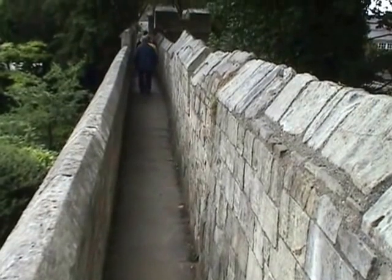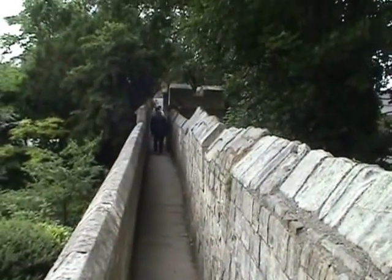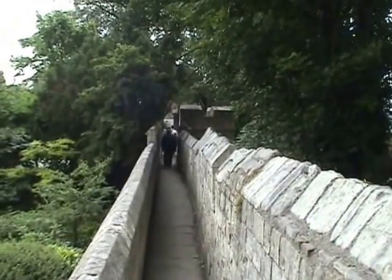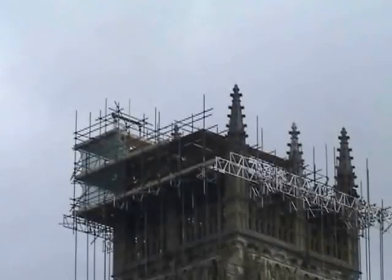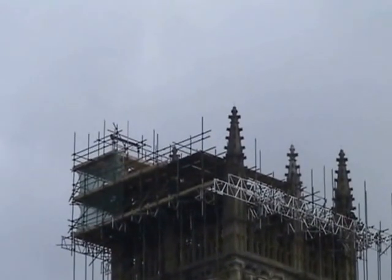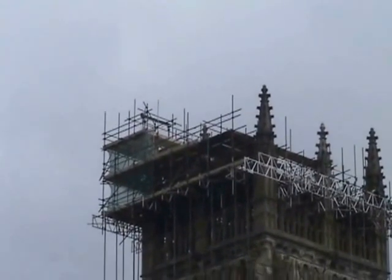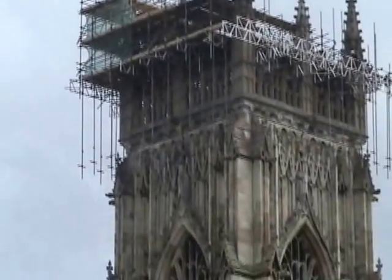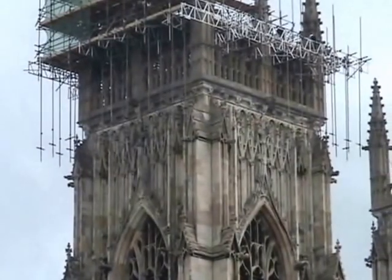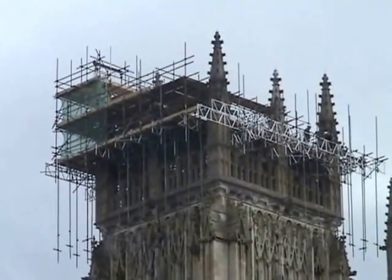This is a section of wall where the wall's a lot higher than the one I've just walked along. I think that's a great bit of scaffolding up there. Hanging from what? I don't know. Imagine the people praying up enough to take it down.